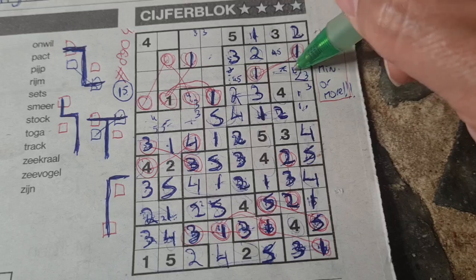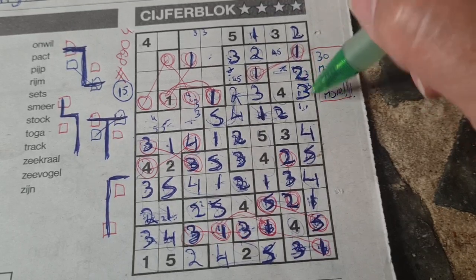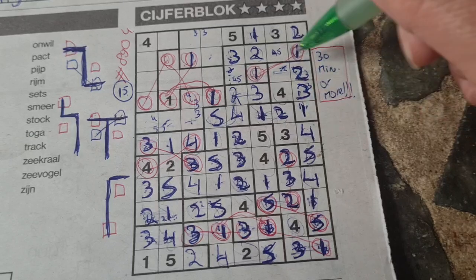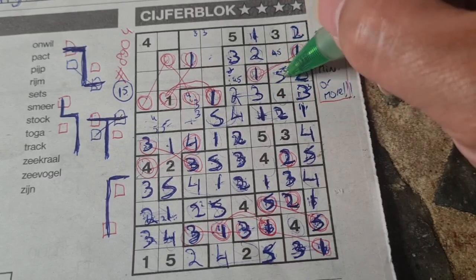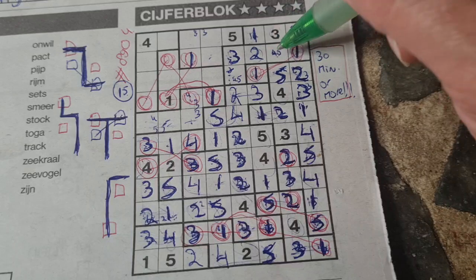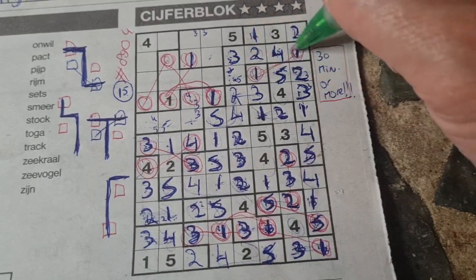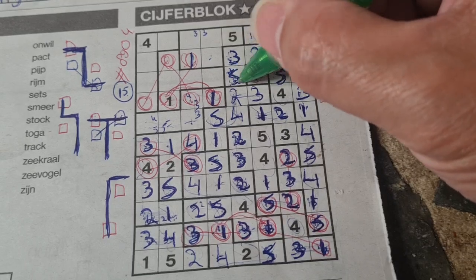That box should be 2, and I've eliminated here the 3, so the 3 goes there, and I've eliminated here the 1, so the 1 goes there. 1 box left in this area for number 5. A 4 and a 5. We have a 4, we have a 5. We have a 5 here, so this box should be a 4. 1 box left in this L-shaped area for number 5.